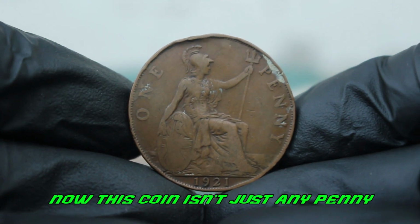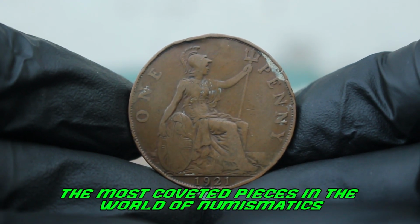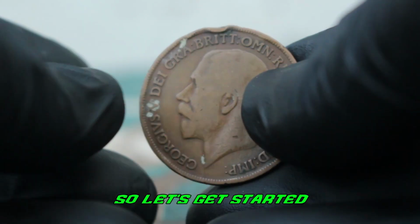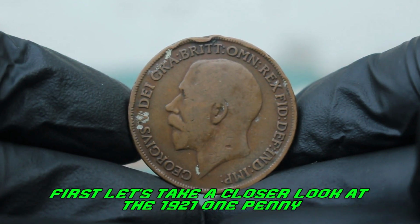Now, this coin isn't just any penny, it's one of the most coveted pieces in the world of numismatics, and we're going to explore why it commands such a high value even in circulated condition. So, let's get started. First, let's take a closer look at the 1921 one penny.